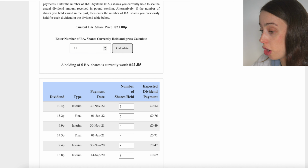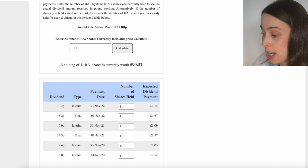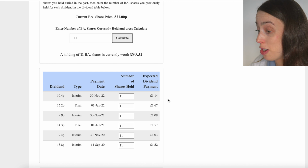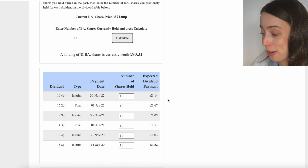But I now actually own 11 shares. So let's see. Next time I get paid, I'll get a bit more than double what I got this time, which is really, really cool and definitely a better amount to be paid. And it will, of course, get reinvested.